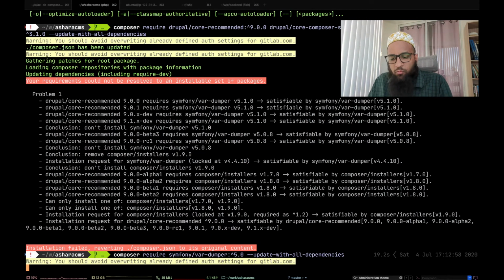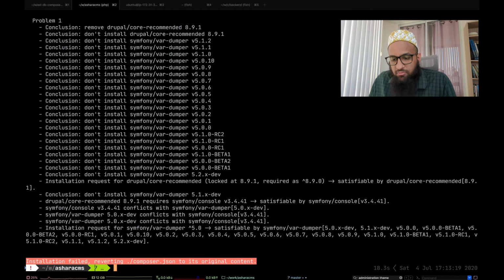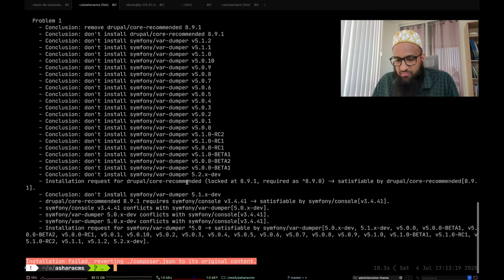But this probably won't work because Drupal 8 depends on Symfony 3.x, right? And Drupal 9 depends on Symfony 4, and those dependencies get somewhat tangled. So let's see if this works or not. It's worth trying, but then there are other ways to get around this, which we'll get to. Yeah, like I said, it's not working. It says remove drupal/core 8.9.1, which makes sense. If we want to go deeper, we can certainly. Let's just do it for this.